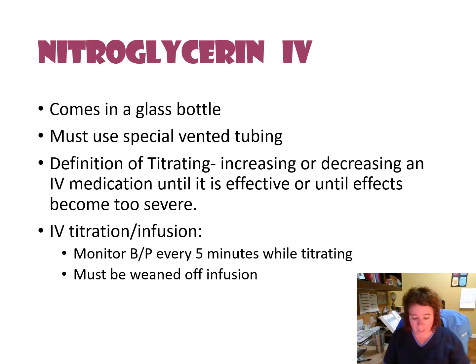Nitroglycerin IV also is very particular about the way that it's stored. It comes in a bottle. We have to use special tubing with it. And with this medication, we tend to titrate the dose, meaning that we're not going to give the same dose to you or to you or to you. We may be giving different doses. Sometimes 3 milligrams is all you need. Sometimes you need 5. It all just depends on the individual's response to the medication.